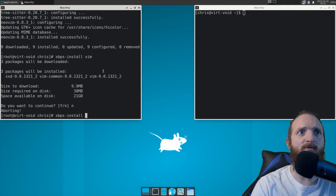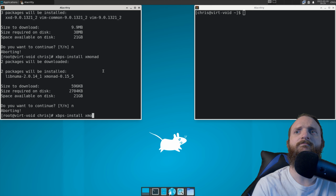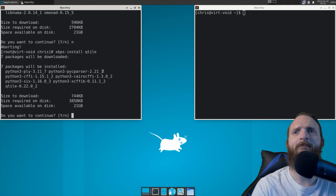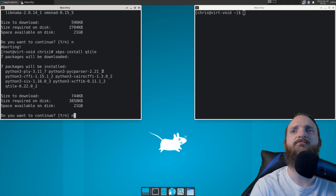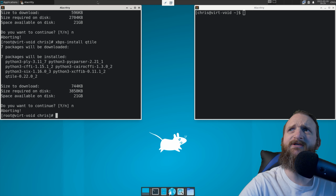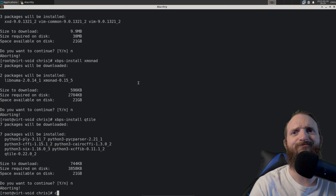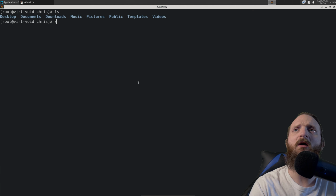Is XMonad in the repositories? XMonad is in the repositories. Okay, that's kind of cool. Qtile. Qtile is also in the repositories. That's pretty awesome. Speaking of repositories, how do we search the repositories? Like, if we want to search a program, how do we go about doing this, right?